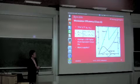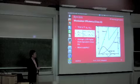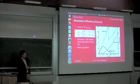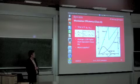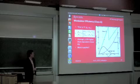So I have the red square and the red circle here representing the average efficiency for the dual supply power amplifier and the linear power amplifier respectively. And we see that we get ideally about a 10x improvement in average efficiency. So quite good.